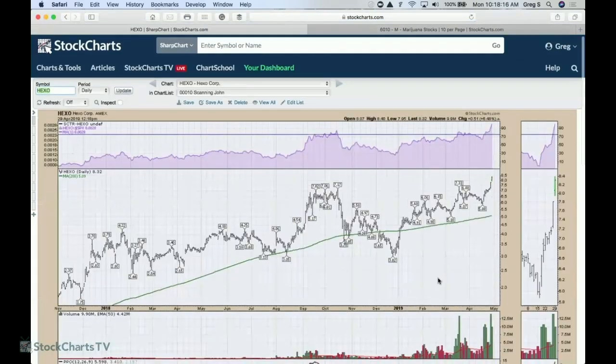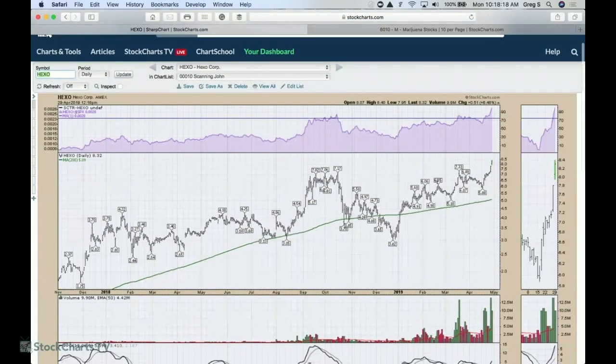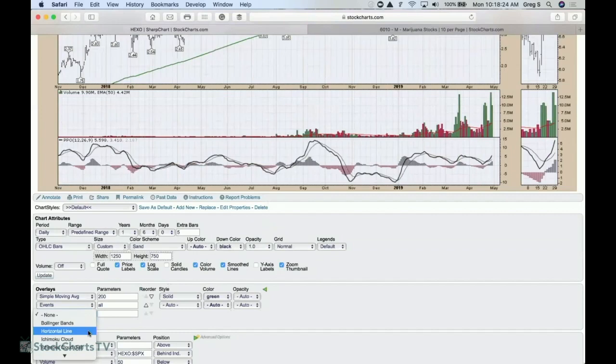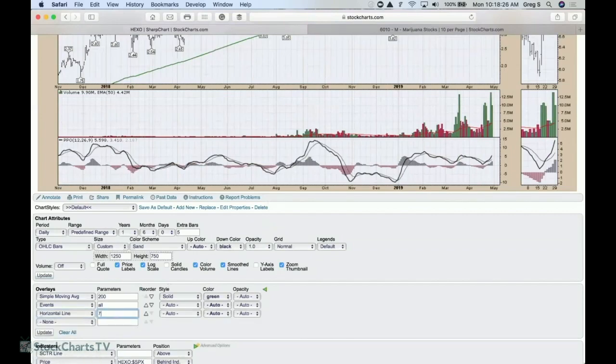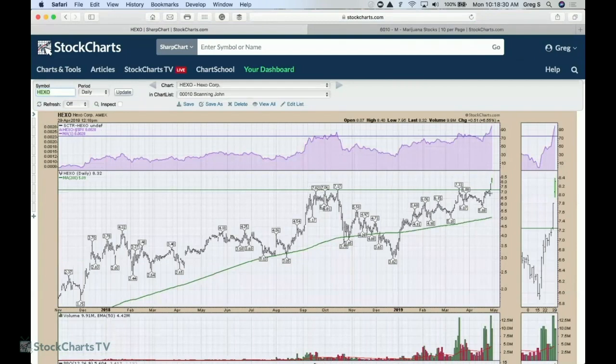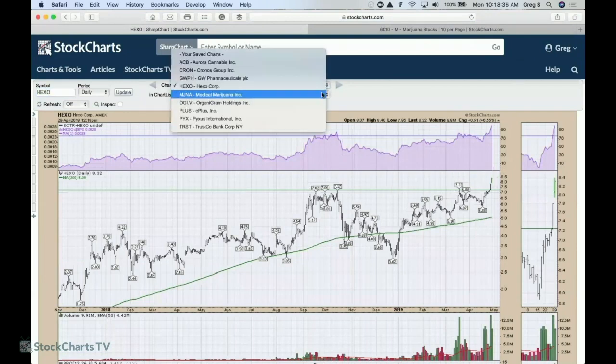Hexo's on the move. This chart's literally starting to push to higher ground here. So if you just picked 7.25 for a horizontal line or something like that, just getting through all of these levels here, this is a pretty nice breakout that we're starting to see, and this is just a good example of what's starting to show up.